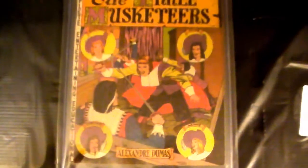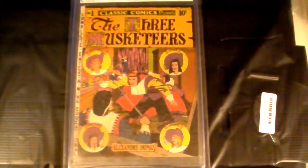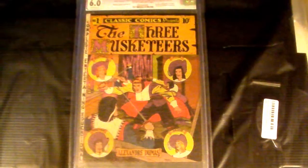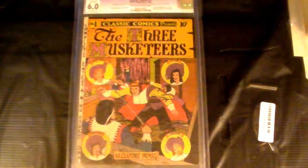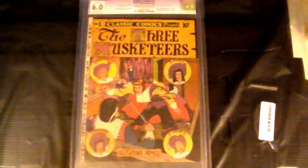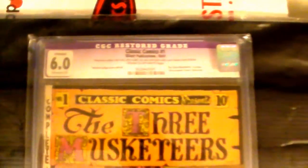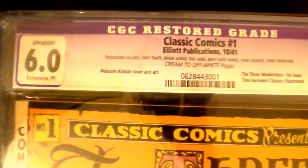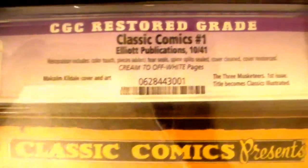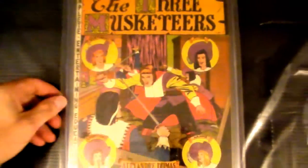And basically, an unrestored one at 6.0 would sell for over $1,000. So this one is probably worth about 700 plus. Now, I have seen this comic unrestored in a grade of about 7.5, and it's sold for close to $3,000. So this is definitely a nice comic.